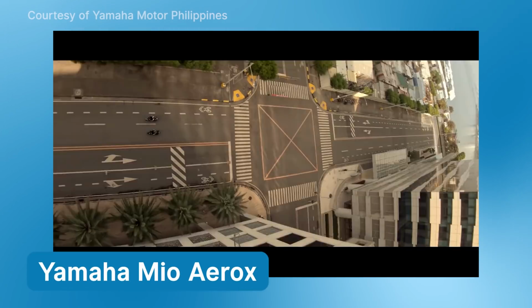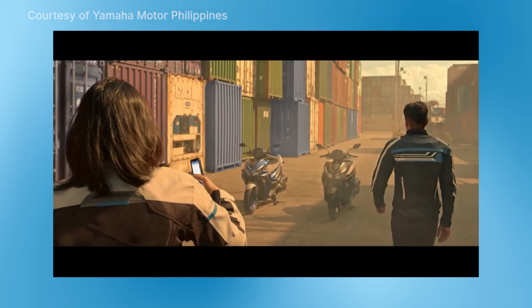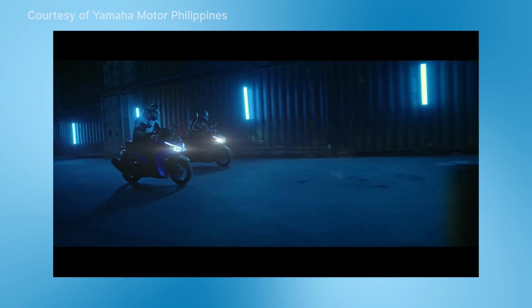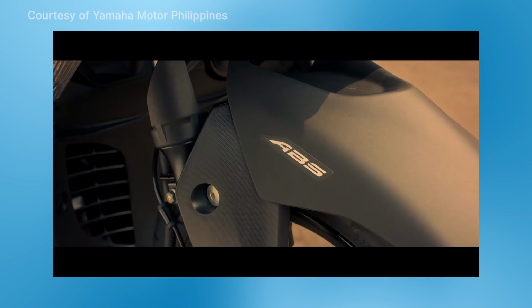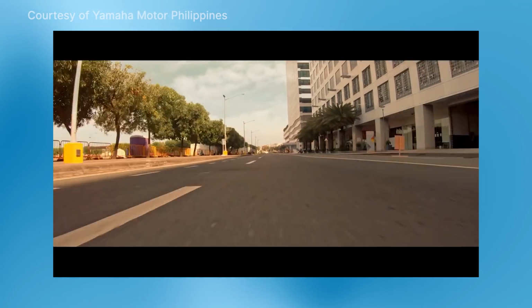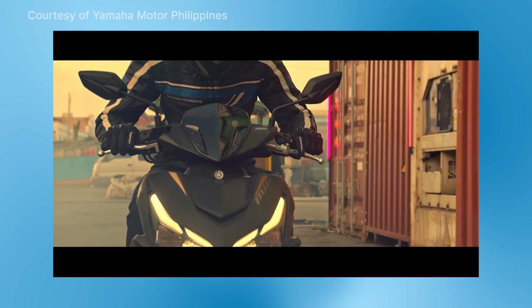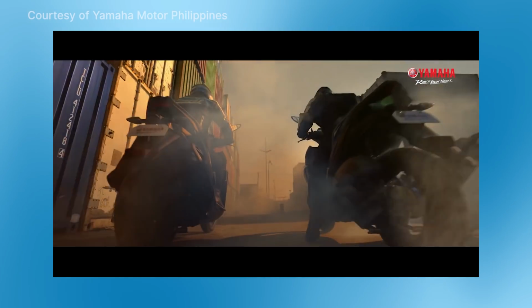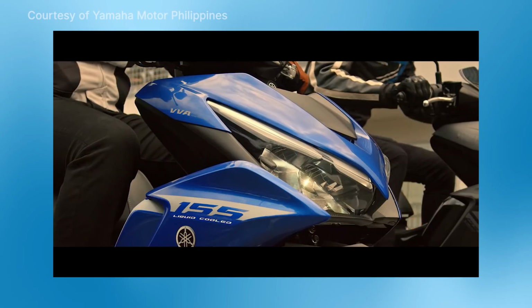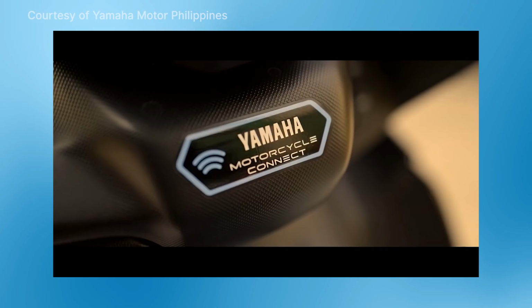Finishing at the runner-up spot is the sporty Yamaha Mio Aerox, a looker of a scooter from Team Blue with loads of features such as front hydraulic single disc brake, LED headlights for superior vision at night, and a stop and start system in order to boost your fuel economy. The Aerox comes with a 155cc liquid-cooled 4-stroke single overhead cam 4-valve engine which produces 18 horsepower and 14 Nm of torque.